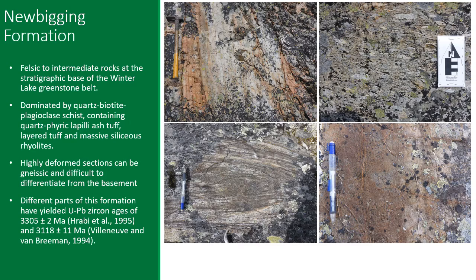The Newbigging Formation comprises felsic to intermediate volcanic rocks at the stratigraphic base of the Winter Lake Greenstone Belt. It is dominated by quartz biotite plagioclase schist and contains quartz spherulitic lapilli ash tuffs as well as massive siliceous rhyolites. You can see in the top 2 photos here we have this flow banding in a coherent rhyolite flow, which was overlain by this flank breccia.